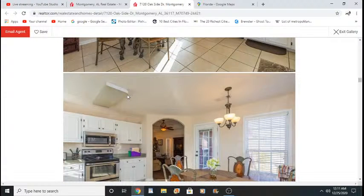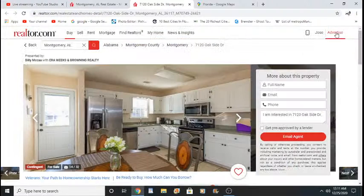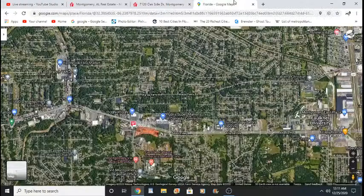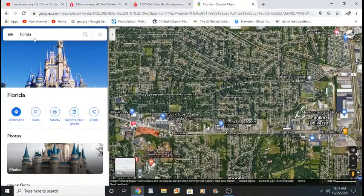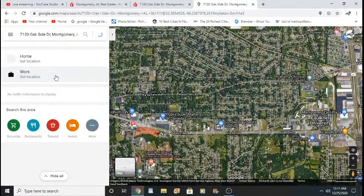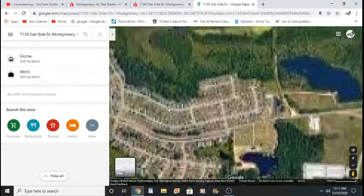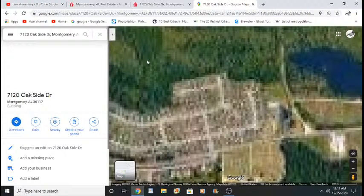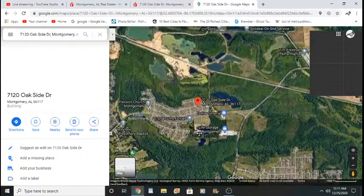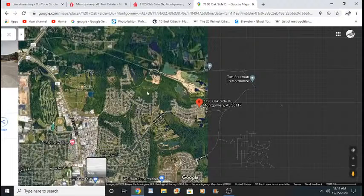Not bad. It's a nice little house for 130 something. I'm curious to see how far out it is. Yep, it's Oakside Drive. Seems like it's in the same neighborhood as well. But if you're looking at Montgomery, I've been completely honest about all the problems and situations that are going on there. Oh, it's far out. Yeah, it's far out in the suburbs. It's really far out. This person got a good deal.